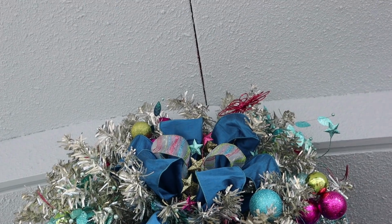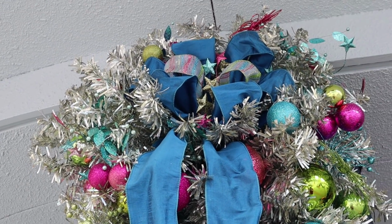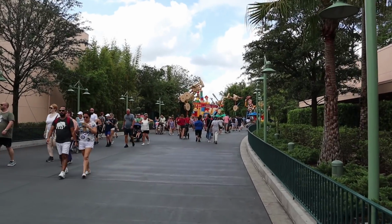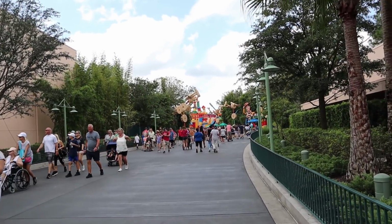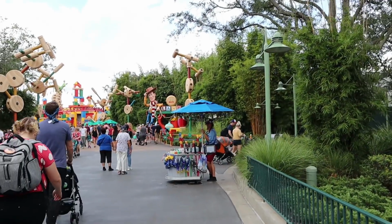It looks really good. Oh, this is right outside of the Little Mermaid entrance. This is a really pretty one too. I like the pastel colors. So now we're going to make our way into Toy Story Land because there's a little Christmas cookie I want to see if these showed up yet or not.